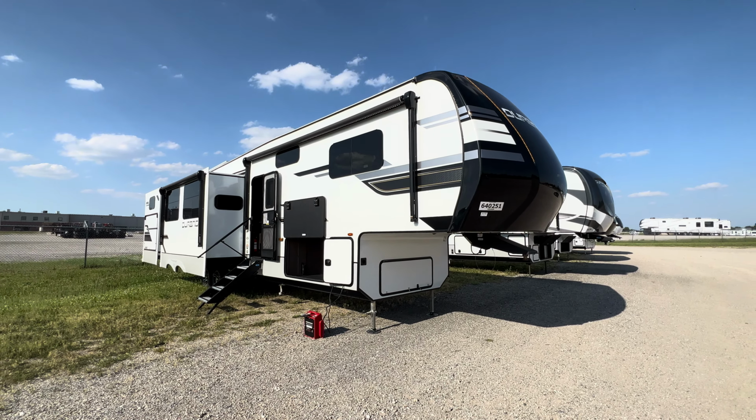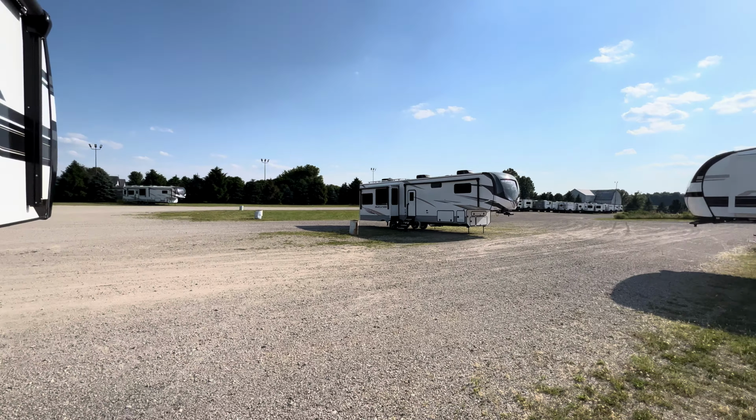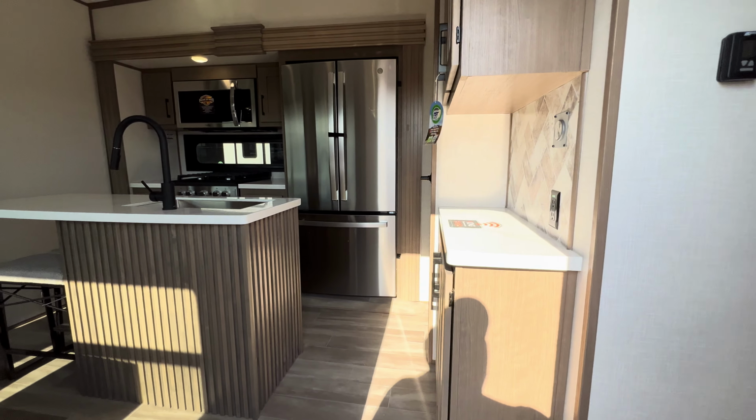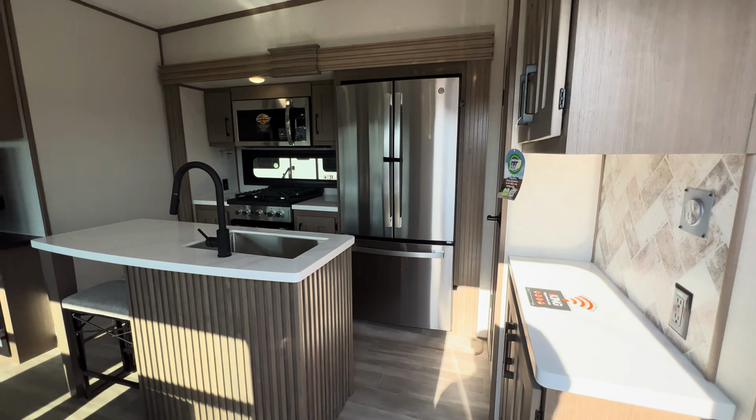Again, it's the 2024 Durango 348 BHF. Now, my jump pack that I got plugged in here, I've been doing a whole bunch of RVs down here. Well, it's probably a bad example, there's only 2. But I've been doing a whole bunch. The jump pack is running a little bit low, so I'm going to speed through this before that dies so you can see it in the light.